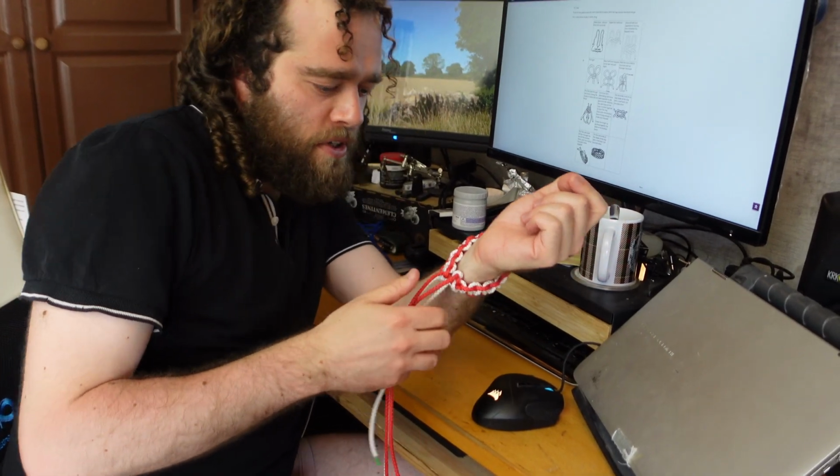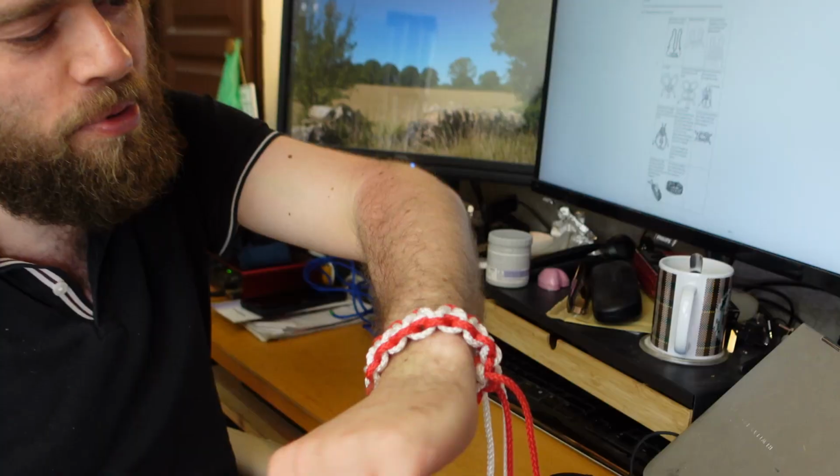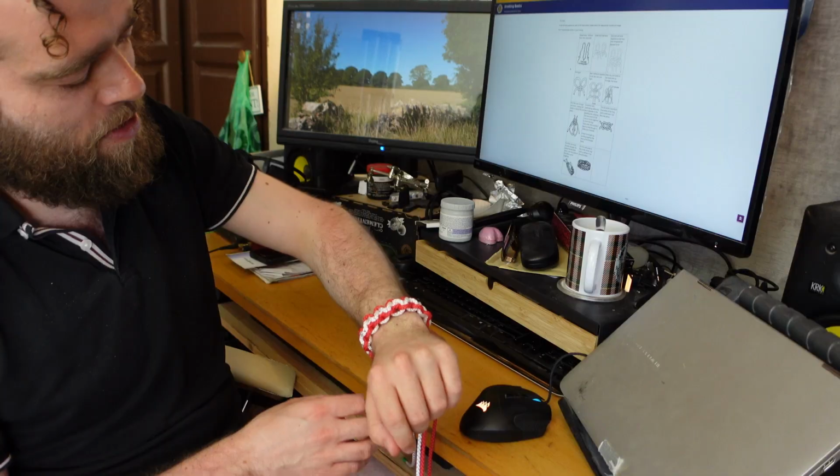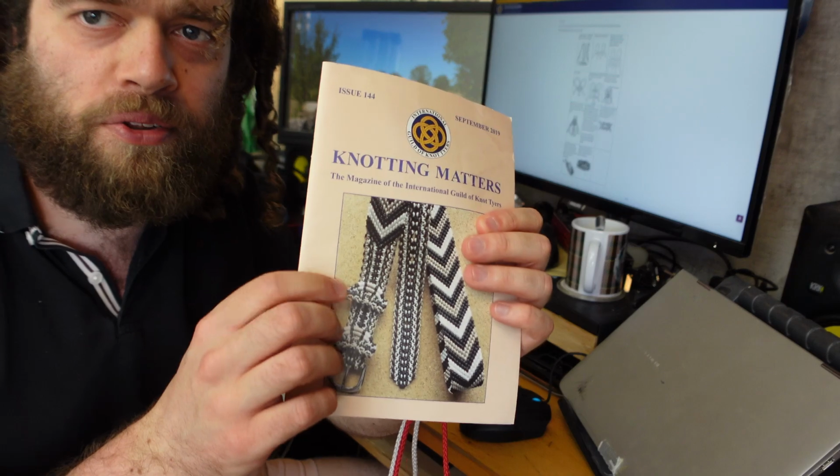So I'm a little loath to cut this off and have this as a bracelet, partially because this is huge, look at it. Also, I want to use this cord for something else. But that was like 5 minutes work. That was quite fun. And I think those are square knots, which are a lot of what things like the belt here apparently uses. Right, let's see what else there is.